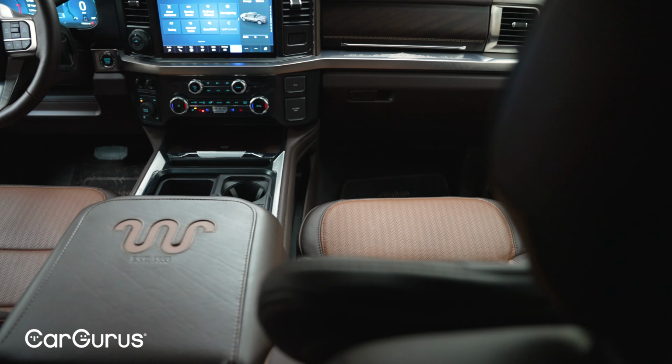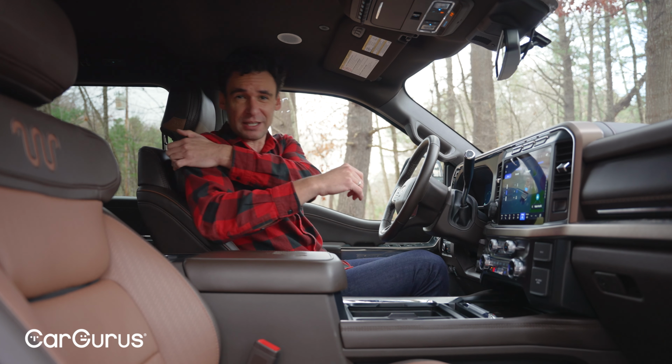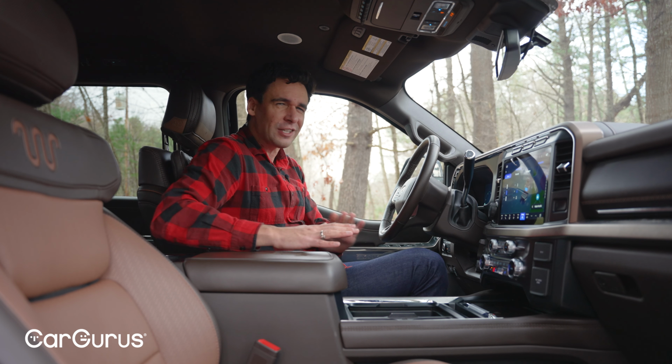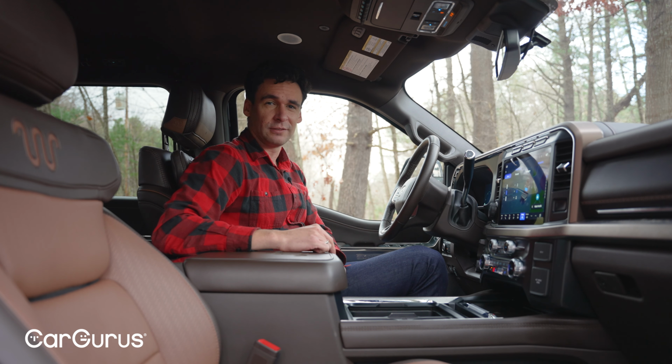You can get a King Ranch and be just as comfortable no matter what you're towing. This one has all the options. It's got speakers in the headrests, all these really nice adjustments here in the side seat, so if you're leaning back, it doesn't cut into you. All these little things here make this feel just like a Lazy Boy. It's very comfortable here in the rear.